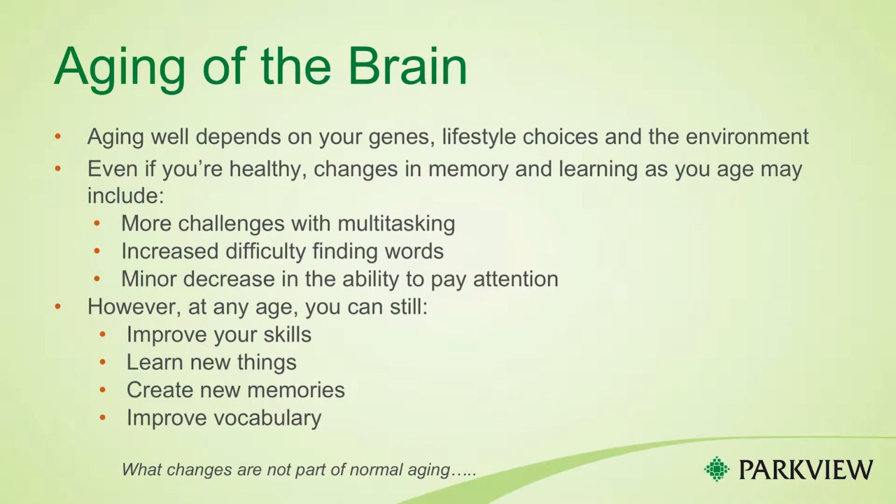Memory can change. I know when talking to my great-grandmother as a child, she could tell me the greatest stories from her past, but if I asked her what she had for breakfast, she'd have trouble remembering it. Those are just the more natural things that we see. Finding words can become difficult. See, I already have that problem. So if you have these problems, please don't think that they're abnormal. When we look at things like dementia or Alzheimer's disease, that's where it's multiple factors that are occurring every day.